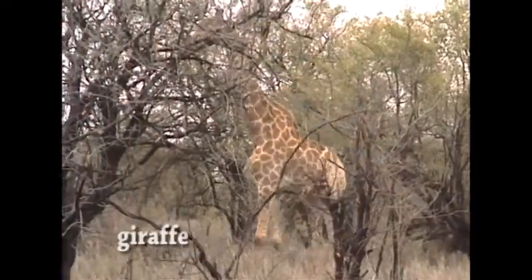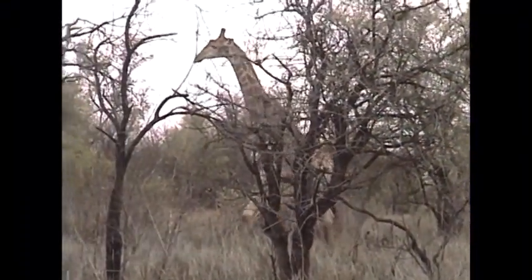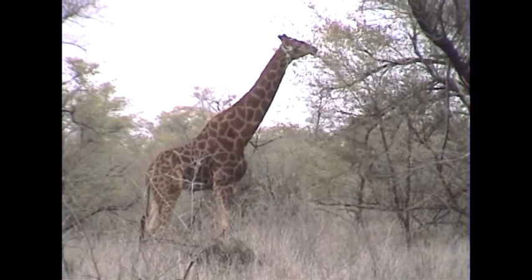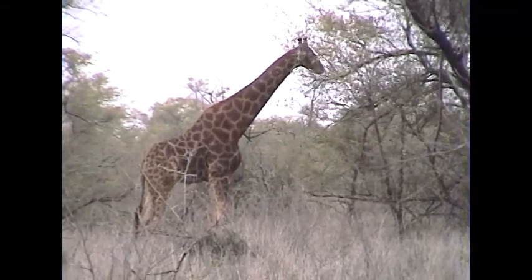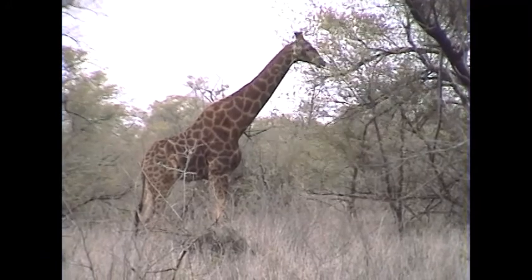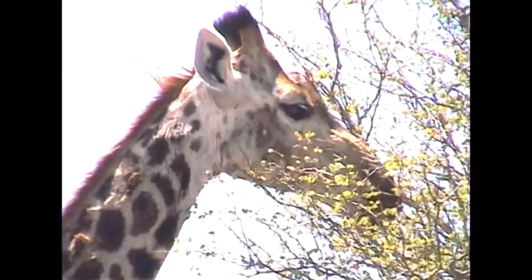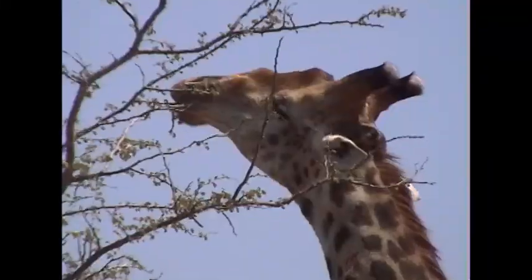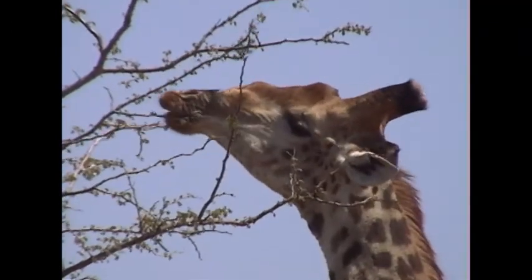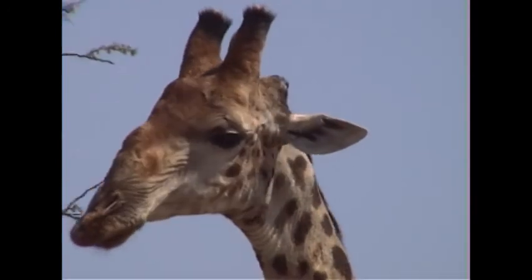Giraffes are the tallest animal you'll see. They eat leaves from the top of the trees, and they certainly have to eat lots of leaves to fill that big body of theirs. Some of the branches they eat have thorns on them, but somehow it doesn't seem to bother their tongue or mouth.